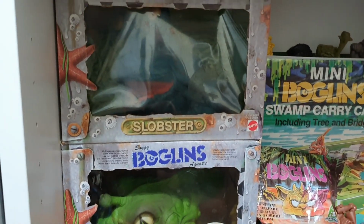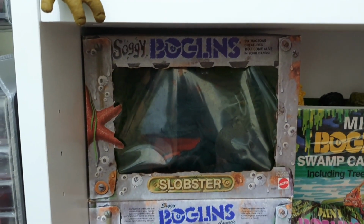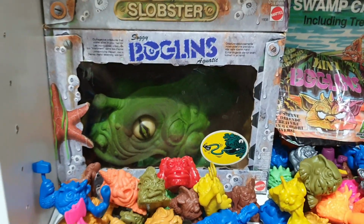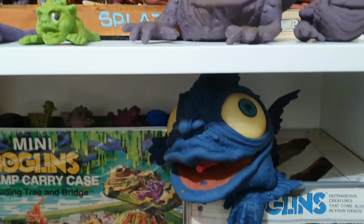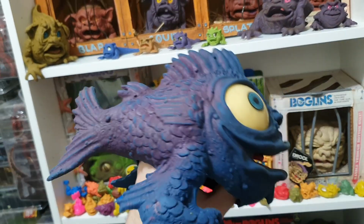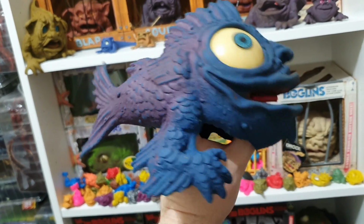We've got Slobstar. You can't really see him well in there. There you go. A little bit better. But his plastic's a bit grubby. It's more of a lobster theme. We've got Slog, bit of an amphibian sort of theme going on with him. Up here we have Snish the Fish. He's probably my favourite of the three. He was probably my Grail Boglin. He was pretty hard to come by.